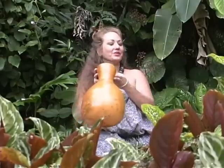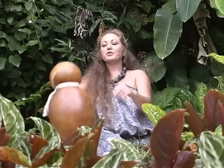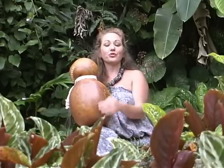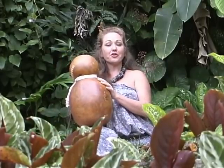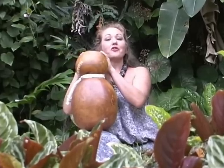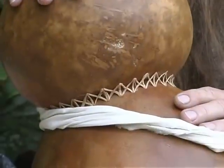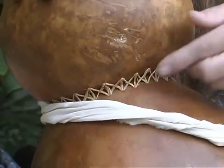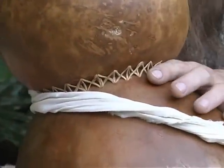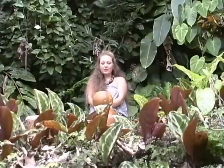Another drum used in the hula is used by the chanter instead of the dancer, the ipu heke. It's made from two gourds. A large gourd forms the body, the primary resonating chamber, and a small gourd forms the top, a secondary resonating chamber, giving it a more resonant, complex tone. They're stitched together and glued in the old style drums with the sap of the breadfruit tree.